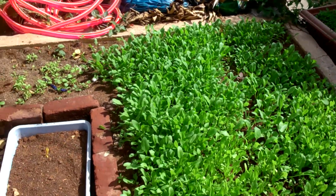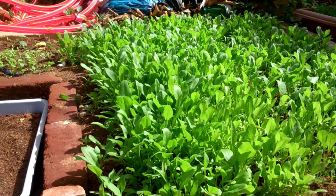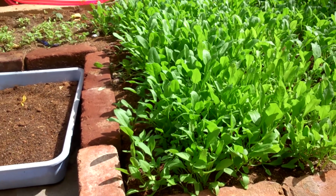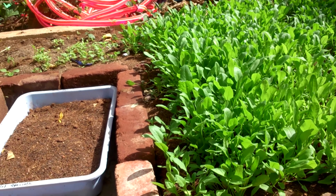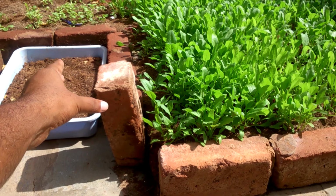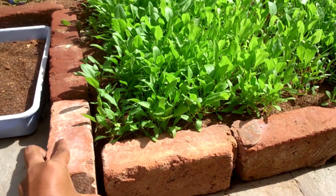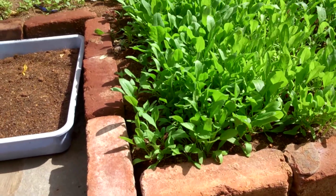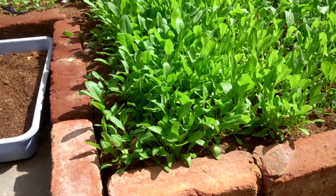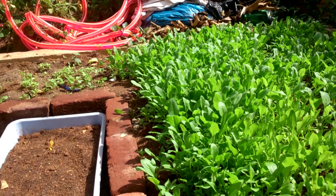Now I had created these beds about a month or maybe 1.5 months back, and before that, around 2 years back, I had this place under cultivation, and at that point of time these bricks were oriented in this fashion, and because of that, I was getting more root depth, and so I could barely manage to grow chilies and tomatoes. And I still remember that there was a chili which was growing here and which was giving terrific yield.